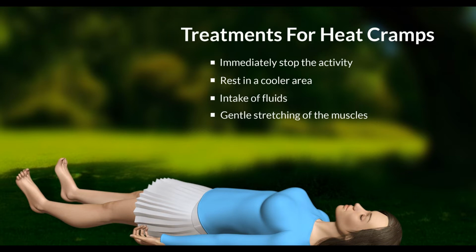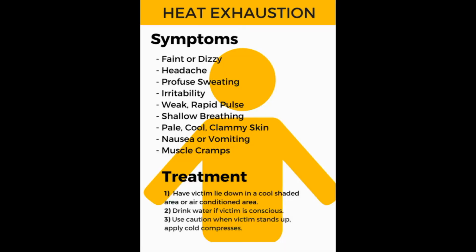If you're not sure what's going on, it can also show itself as a muscle spasm, so take care of yourself. If you ignore these heat cramps, you could easily move into something called heat exhaustion. Symptoms are faint or dizzy, headache, profuse sweating, irritability, weak, rapid pulse, shallow breathing, pale, cool, clammy skin, nausea or vomiting, muscle cramps.